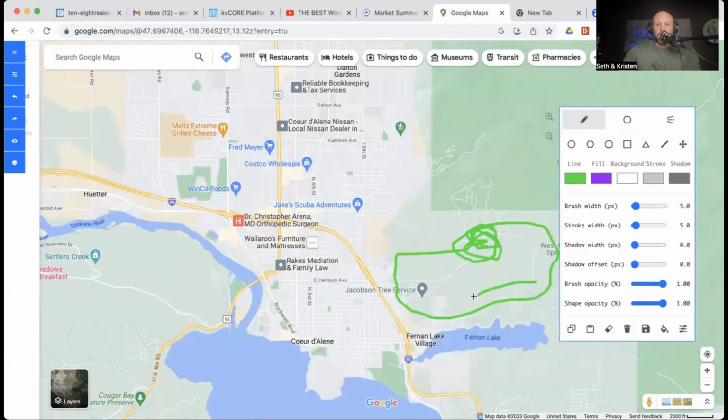Down here is, what's that? Fernan Hill. Couldn't remember the name. Fernan Hill right here. And there's a bunch of homes up in here, and they tend to have views of Fernan Lake, and some of them have views over into Coeur d'Alene Lake as well. So that's a very desirable area as well. And also minutes from downtown.